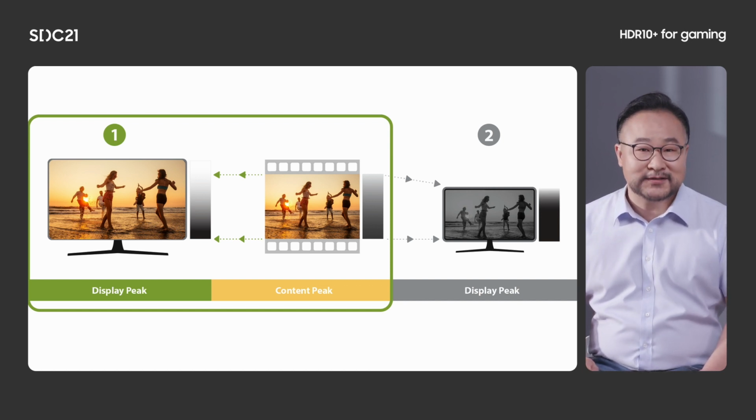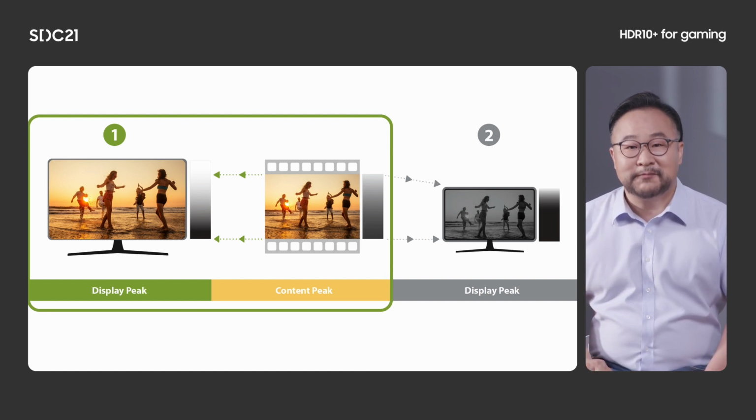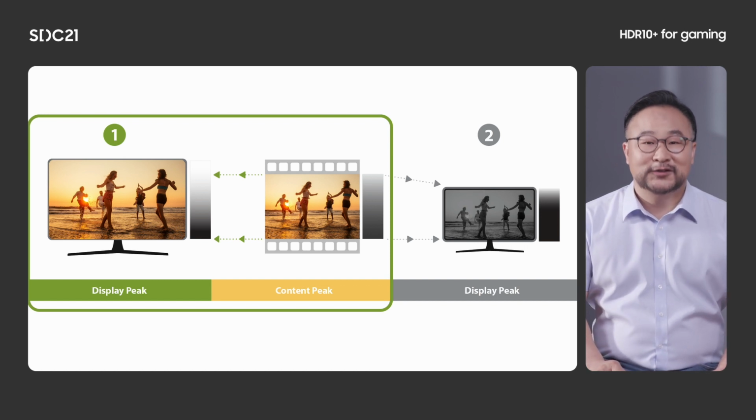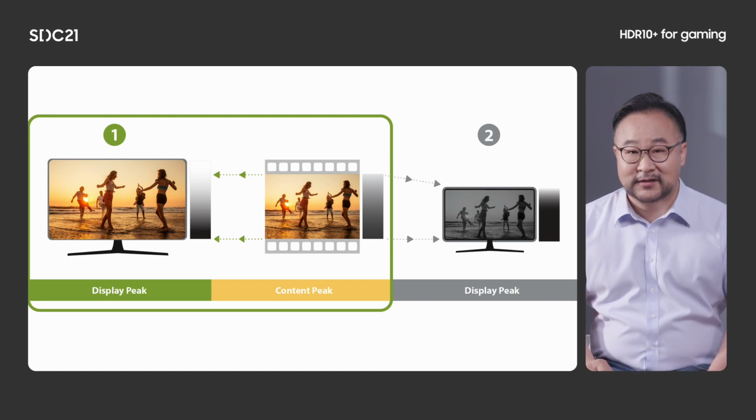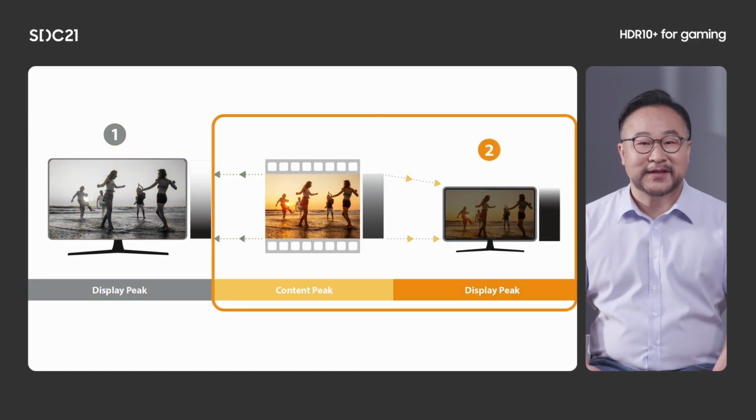Content peak brightness may be, number one, within the display peak, or number two, beyond the display peak. When the content peak is within the display peak, tone mapping is unnecessary because there's no brighter pixel than the display's capability. So, pixels in the content domain will be rendered on screen exactly as they are. Mission complete.